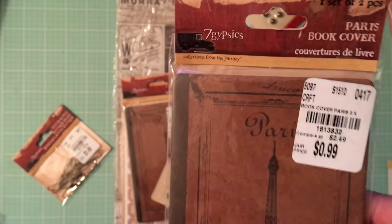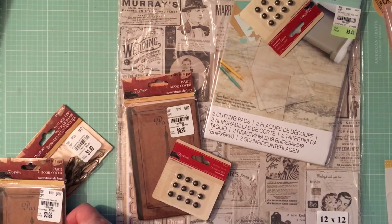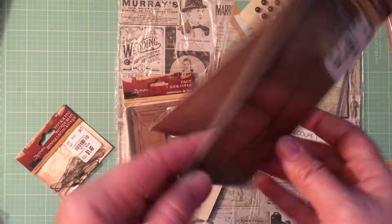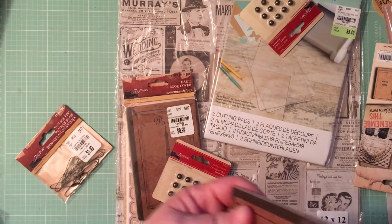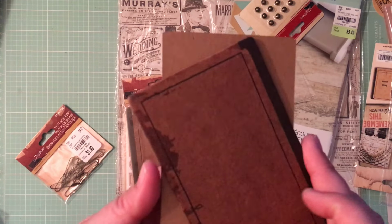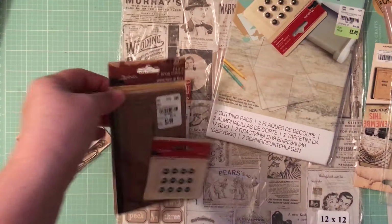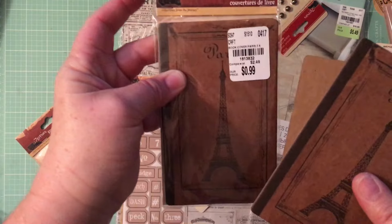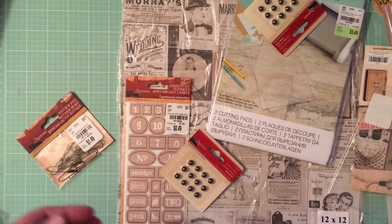This one was 99 cents, and this is a cute book cover. It's Paris, but it's not very big at all. It's literally 5.5 tall by 3.5 wide, approximately. And these are just like chipboard covers, and these are super thick. They're blank on the inside. They have detail on the back and front, and you're supposed to be able to just use these to put together an adorable mini book. There's a sample. Isn't that neat? So there was two, and I grabbed two because 99 cents and making a book that fast would be super awesome, right?